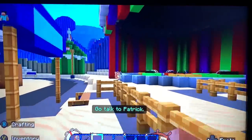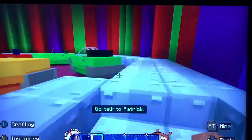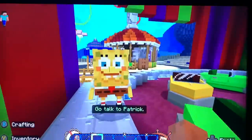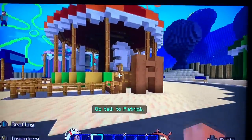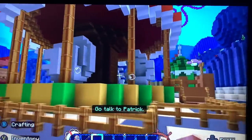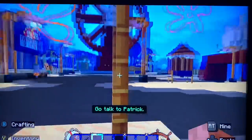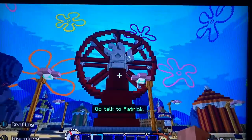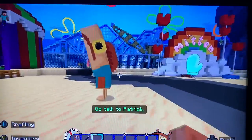Looks as though we have some Dodge cars here. Very beautiful. A ride there. Excellent. We can grab a hot dog from over there. There's the large Ferris wheel. Talk to Patrick. We'll see if we can assist him.